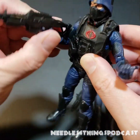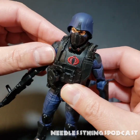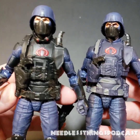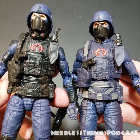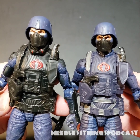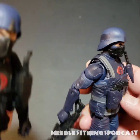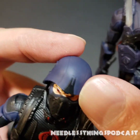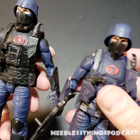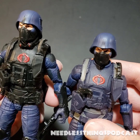over. This Special Missions Cobra Island Trooper. Now, he should have a sniper rifle with him. He does not. It's in a bag in a drawer. So this one does not have the sniper rifle. But other than that, look at this side-by-side comparison. The all-black tactical vest on the Special Missions one. The black painted detail on the helmet right there is not present on this one, just in the front, which almost makes me wonder if that's a ranking, because this one does not have that. But I do prefer this tactical vest a lot. Like, it looks great to me.